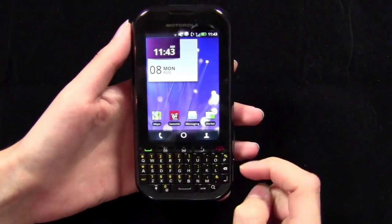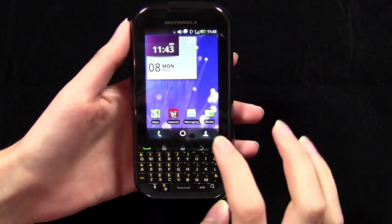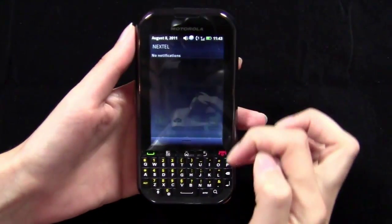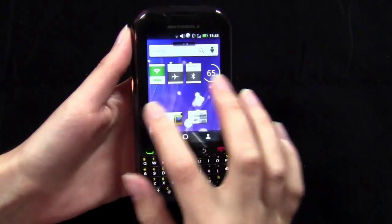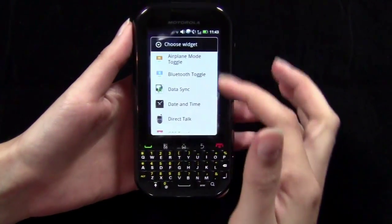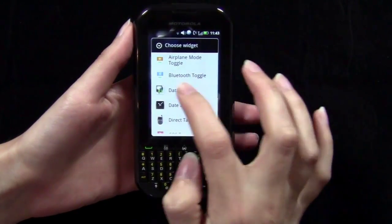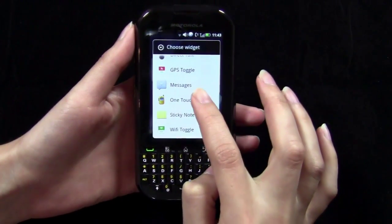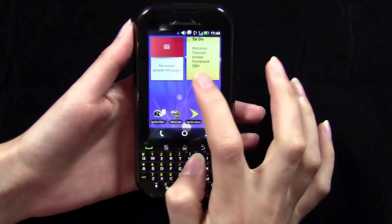So you can see the dock at the bottom, still kind of reminiscent of that original Blur style. You have phone or call and then your contacts, and this will take you to your app drawer. If we go to the notification bar, you can see it has that blue gradient that Motorola added to the updated versions. But like I was saying, it does come with the usual Motorola widgets along with those direct connect widgets like I showed you. So you have airplane mode toggle, Bluetooth toggle, data sync, date and time, GPS, messages, sticky notes, and then a Wi-Fi toggle. So here I have the date and time widget, sticky notes, messages.